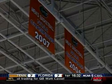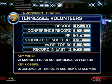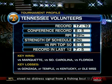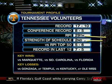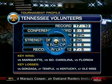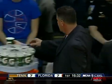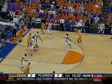So the Volunteers, who come in the conference at 8-5, 17-10 overall. Guard play has been the thing that they are trying to get through, but look at their strength of schedule. Look what they've done in the last 12 games. Kevin, this is really critical. You see their RPI is 29. Their strength of schedule is number 2. In the non-conference schedule in particular, they went out and they played people, and that is always very impressive for the NCAA tournament committee. Of course, Bruce Pearl isn't sitting around feeling comfortable right now. He knows that more wins constitute the perfect formula for getting comfortable with joining the NCAA tournament field.